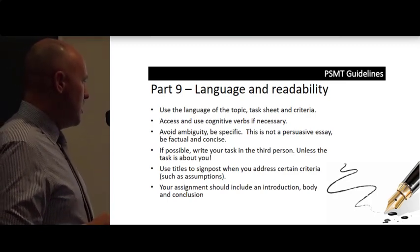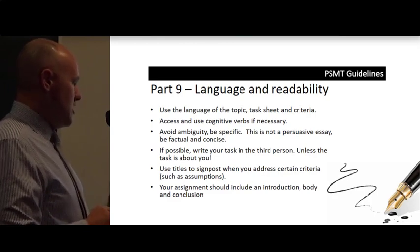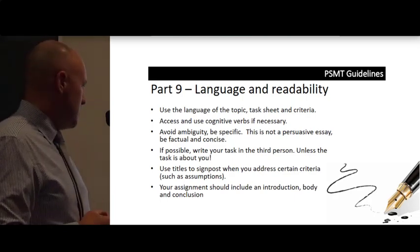If possible, write your task in the third person, and I think that potentially could be done. It's not such a big problem in Year 10, but by the time we get to Year 12, it does make things a bit easier for you.